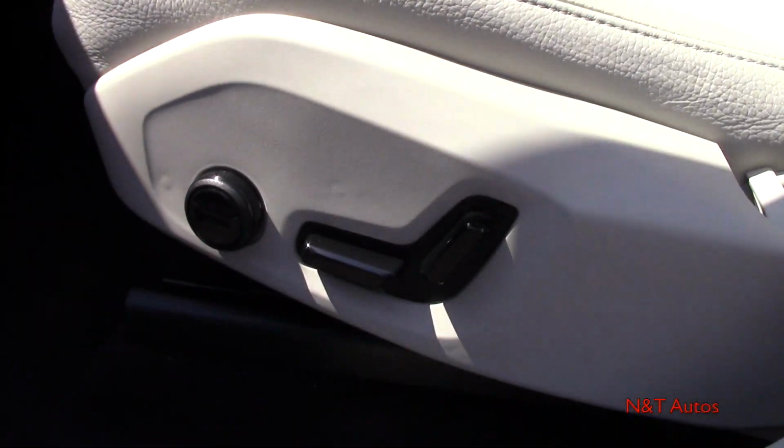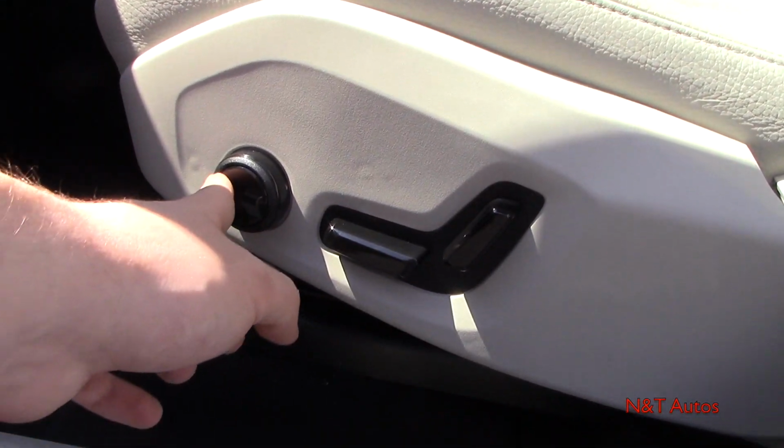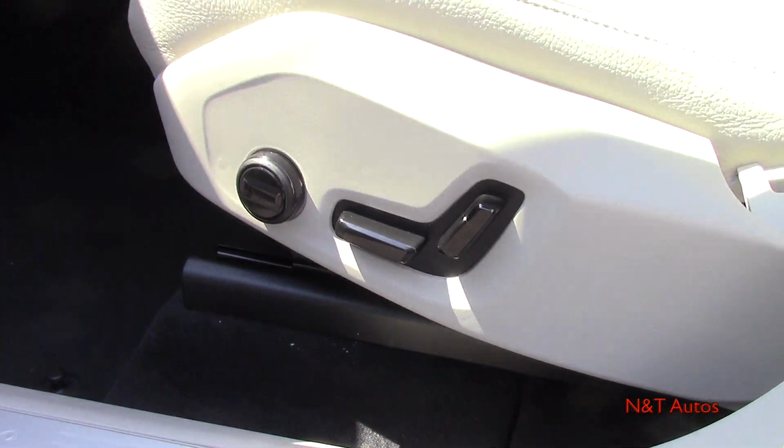But very nice attention to detail on this standard leather. You can see that the grain is very detailed. I really like that. You have some color matching stitching on the outside as well. That's also a fully powered seat with your 2-way lumbar adjustment.